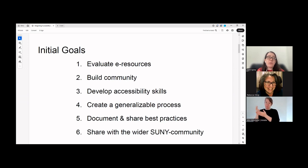And I'll use my institution as an example here. I work at the Fashion Institute of Technology. We are a fashion, art, design, business school. And so we have a lot of specialized resources that other campuses as part of this system may not have. And we really wanted a process that would allow the SUNY-wide group to work on e-resources that were held by many different campuses while creating a process that individual schools could apply to test resources that only their school had potentially. And we also wanted to share this with the wider SUNY community to raise awareness.